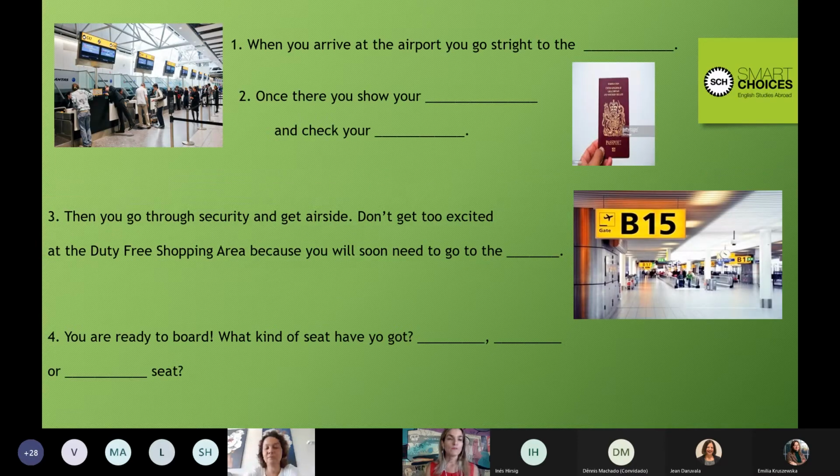So let's see. There's a photograph of the airport over there. And when you arrive at the airport, you go straight to the, but you have to mute your mics. Yes, just write the answers in the chat box.